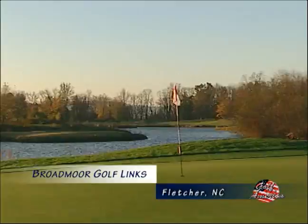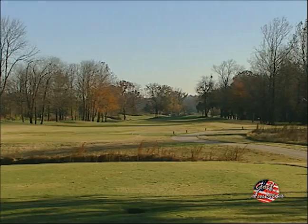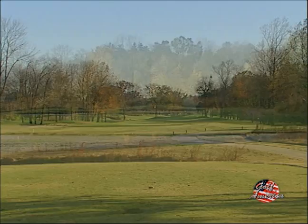And just minutes from downtown Asheville is the Broadmoor Golf Links. Designed by noted golf course architect Carl Litton, Broadmoor Golf Links opened up for play back in 1993. On this relatively flat parcel of land filled with dense hardwoods and flowing streams, Carl Litton created a layout that is certainly a true test of golf.